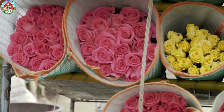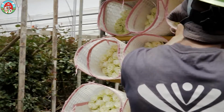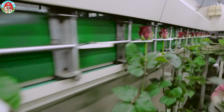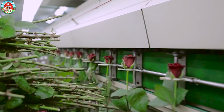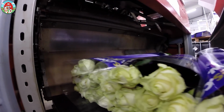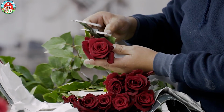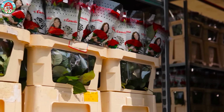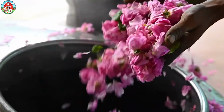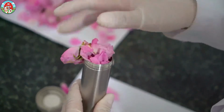Soft, delicate, and impossibly fragrant, the rose is more than just a flower. Have you ever wondered why this single bloom has captured hearts for thousands of years? From ancient empires to modern cities, it has graced palaces, poems, and passions. Each year, millions are gifted, whispers of love wrapped in petals. But behind every bouquet lies a story of tradition, of science, and of beauty grown with care. Let's uncover the story behind the world's most beloved flower.